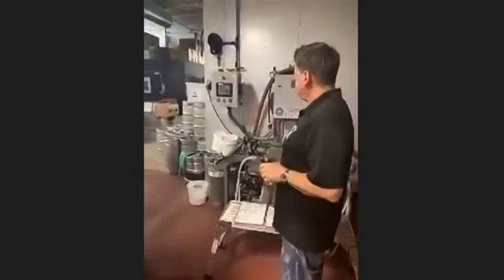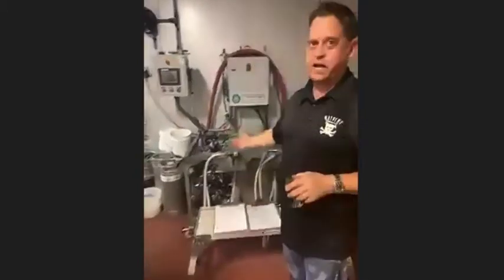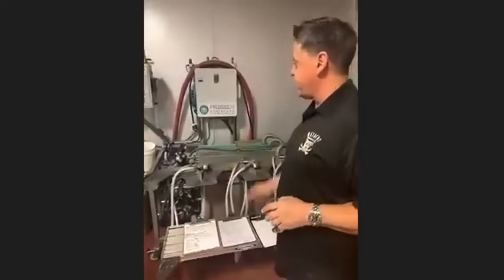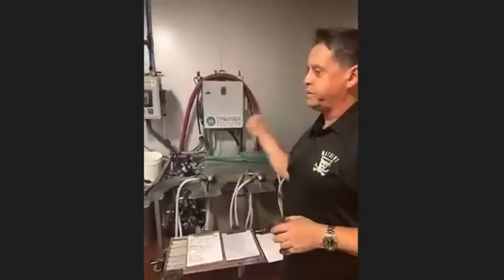This is an important piece of equipment. They're never-ending keg washing. So when our kegs are empty, they come on here, and we clean them, and they get sanitized. We can do three at a time, semi-automatic, so you just put the keg on there, push a button, and boom, it's clean.